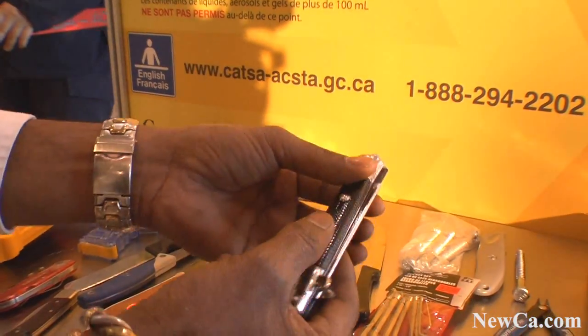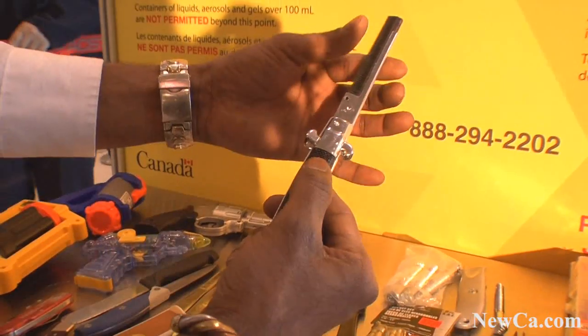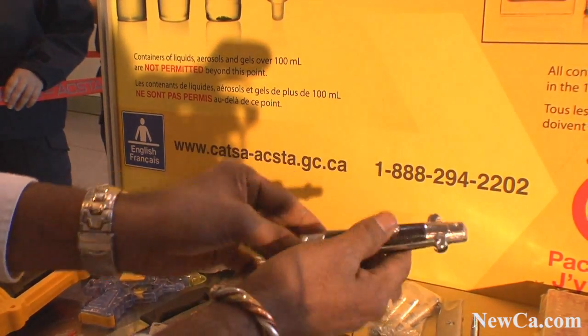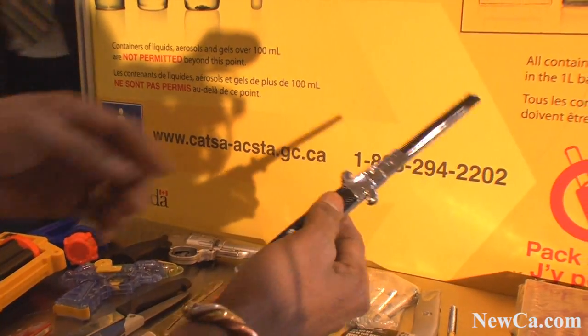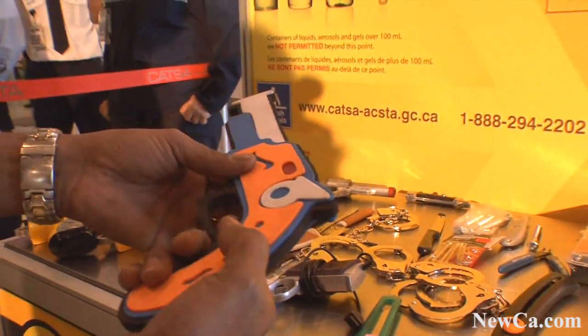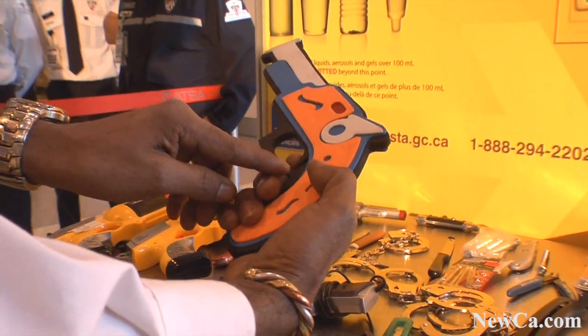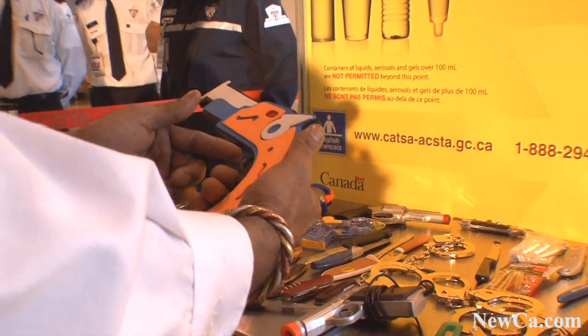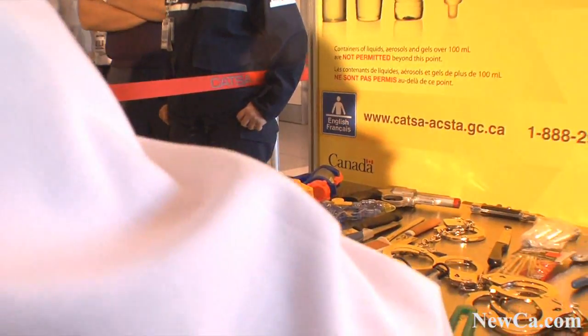It's like a switchblade, but it's actually a comb. It's like you press the button, it comes out like that. It looks like a knife, but it's not. It's actually a comb. This is a foam one. It has a little clip over here. See? So it's all made out of foam. Got this in transporter actually a couple weeks ago.